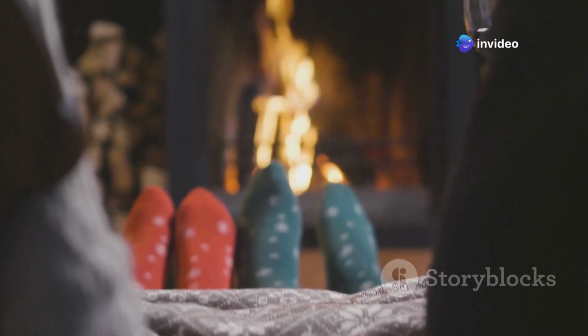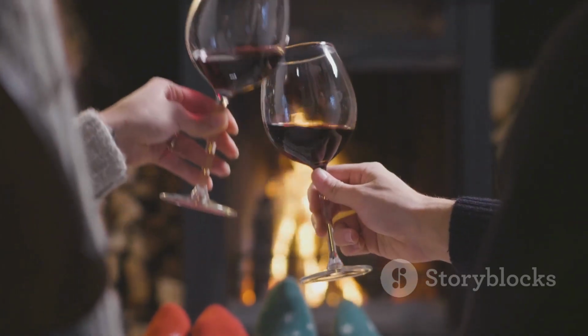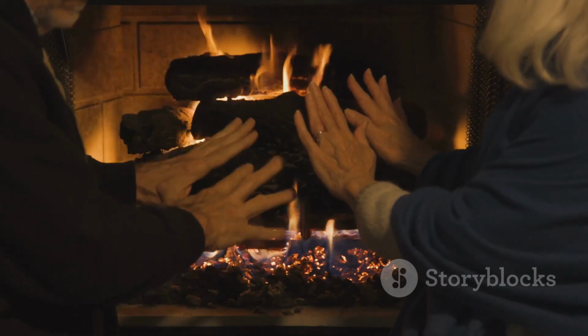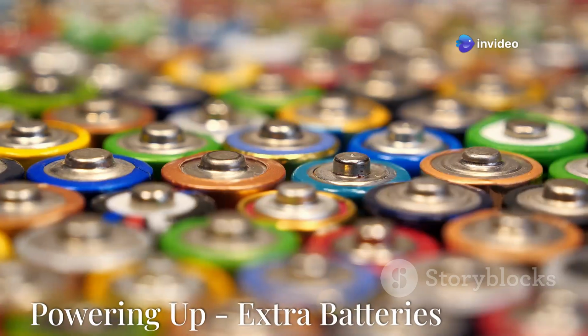And even if it's not freezing outside, snuggling up in a warm blanket can be incredibly comforting during a stressful situation. Staying warm is about more than just comfort. It's also about safety, especially for young children and the elderly.